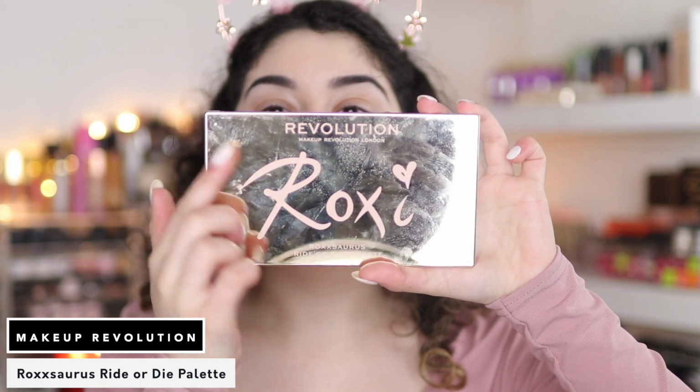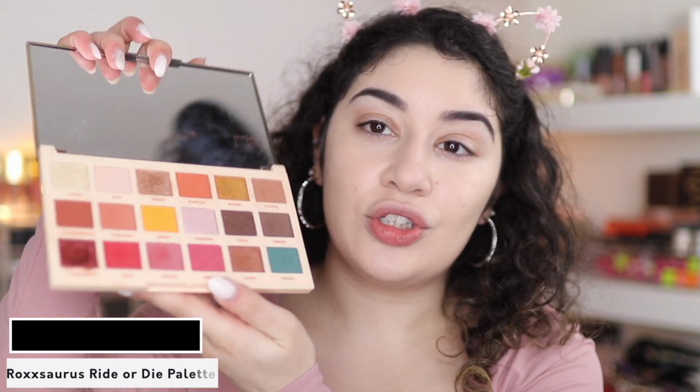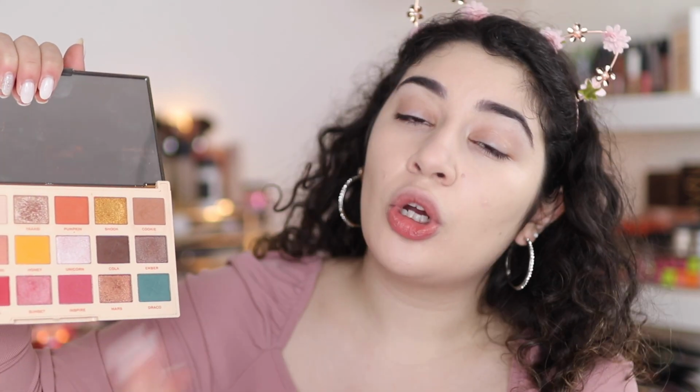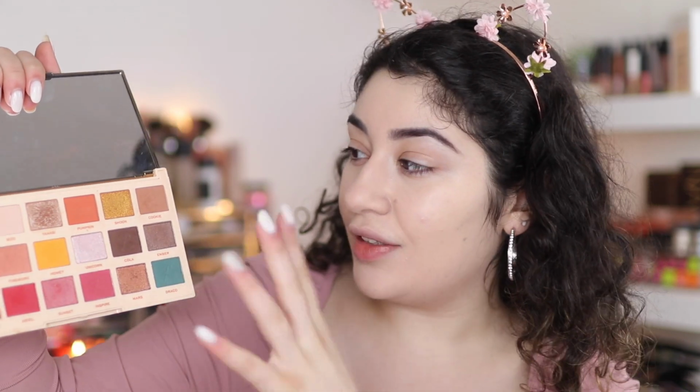So for eyes, now let me talk about eyes for a second. You guys have probably seen this in my videos from last year. I really highly recommend this drugstore eyeshadow palette. This is the Makeup Revolution times Roxy Ride or Die palette, and it's just the most beautiful eyeshadow palette. You really get a wide range of colors to choose from. You can create so many different looks. The mattes blend so nicely, and the shimmers as well.